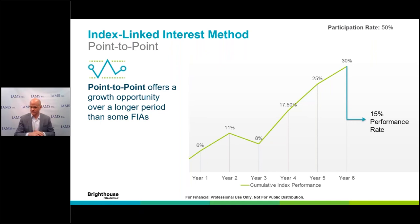And this has a par strategy, a par rate to it. So in this particular example, we had 30% growth from the previous 6 years before that. And there's a par rate that's applied. So the 30% would net us a 15% performance rate.